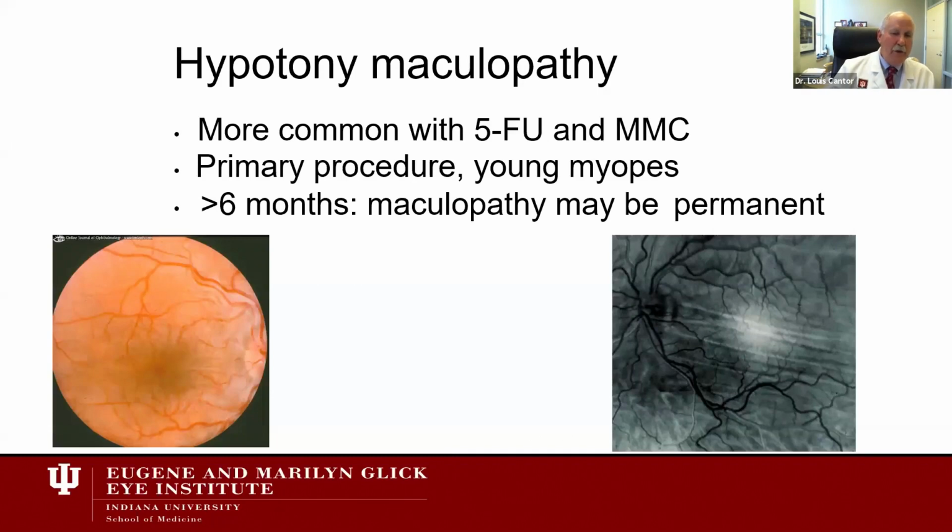Hypotony maculopathy is another issue, again, particularly in our younger myopes, particularly younger male myopes, who seem to be more predisposed. And here's a good example of those choroidal folds that you can see in these patients. You have time to manage this. Generally, these choroidal folds are reversible if the hypotony is treated within 6 months. Most times within 12 months, even the choroidal folds will resolve and go away. But the longer they're there, the more likelihood that they can become fixed and permanent folds that affect vision.